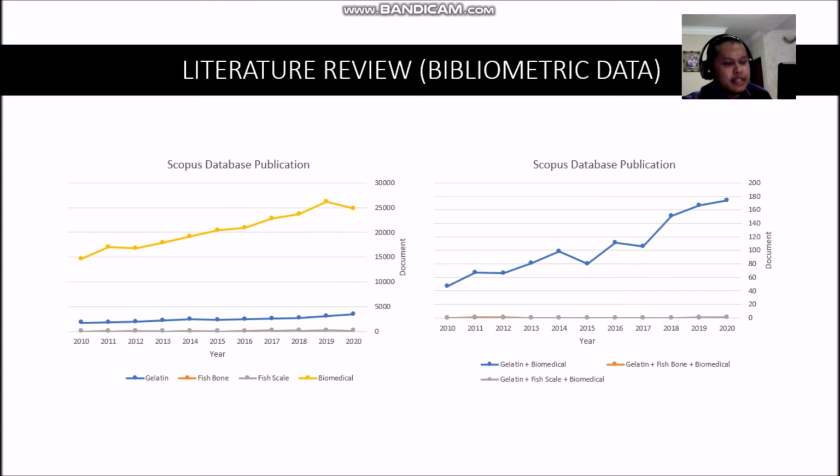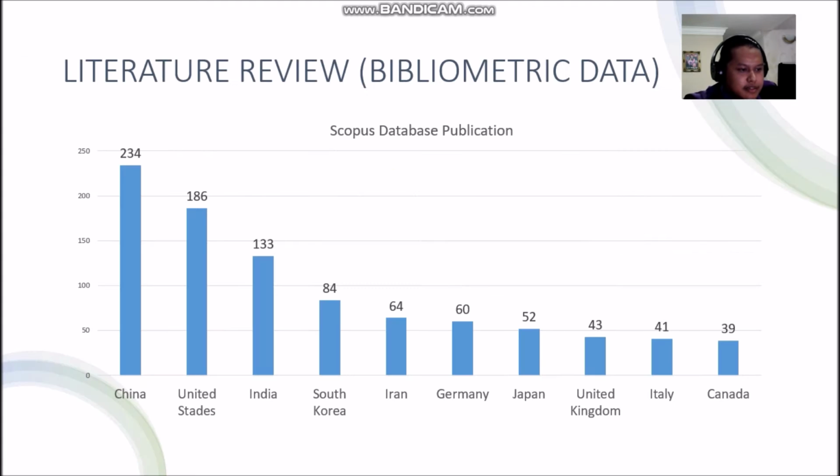And as the trend, we can analyze from 2010 to 2020 the amount of publications towards my research project is increasing significantly. And the top 5 countries that produce similar publications towards my studies are China, United States, India, South Korea, and Iran.